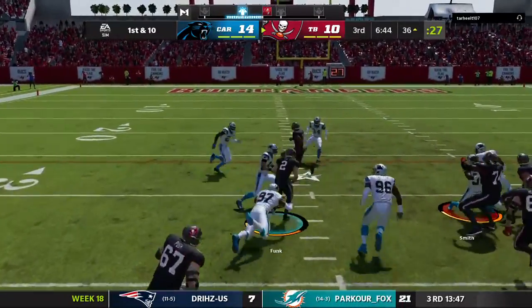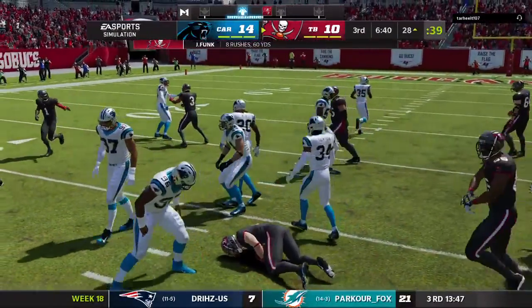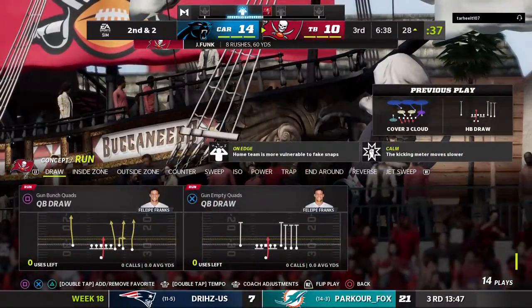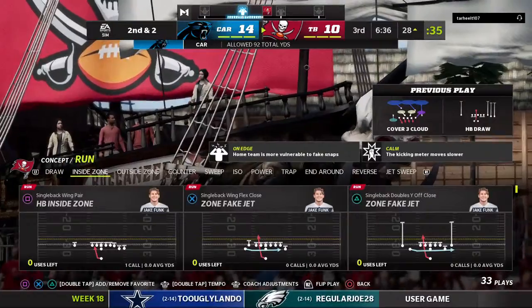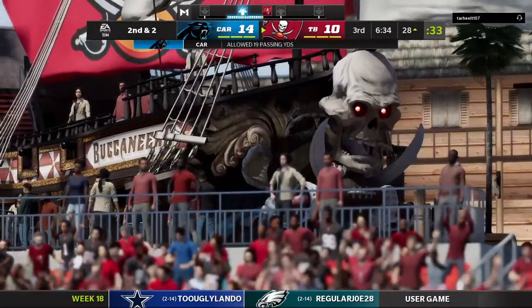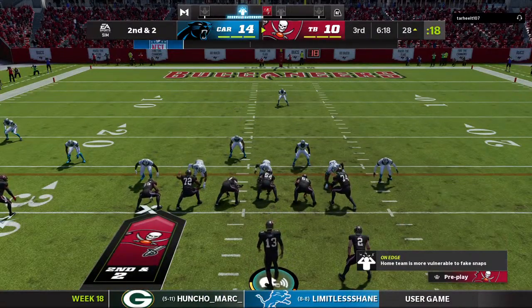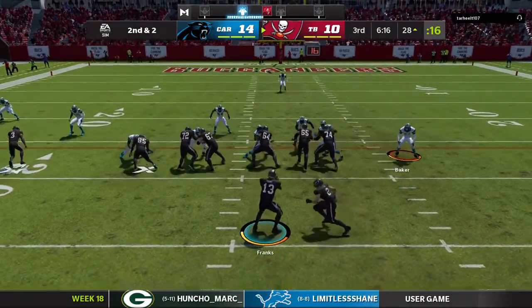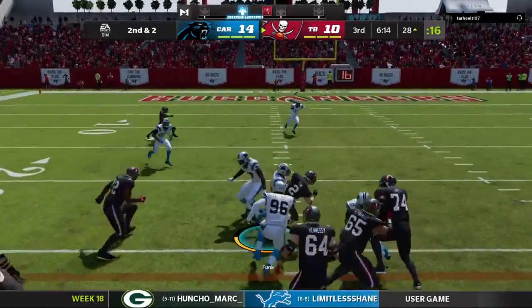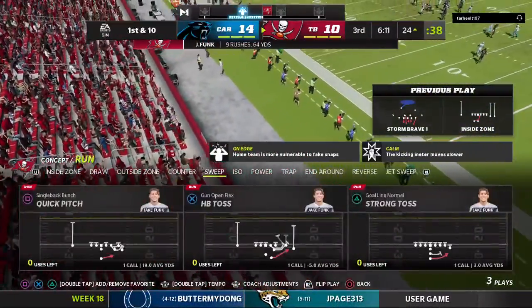Hands it off out of the gun. And they'll get 8 out of this before being stopped at the 28. Offensive linemen love creating space for their guys carrying the ball. But when that guy also breaks tackles and creates extra yardage, they almost feel like he's one of them, and they really embrace him. They'll keep it on the ground. Funk. And they'll be inside the 25 now at the 24.